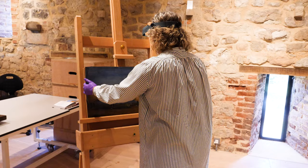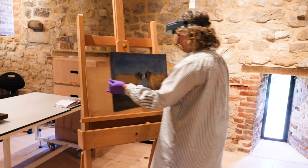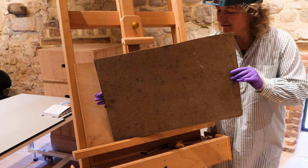The panel looks a little bit like it's maybe card or board. The board is comprised of both jute and cotton. Jute was being imported from India, and cotton, of course, was coming from North America. Cumbria had its own mills producing paper, so this support reflects local industry, and also it reflects global trade as well.